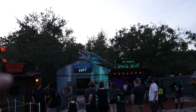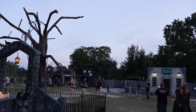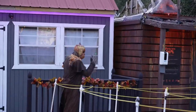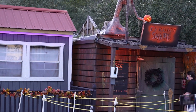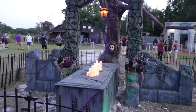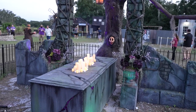So here's a look. We have the three mazes, Captain's Fury, Blood Masquerade, and then Night Marrow back in the back there. And Pyram Snare, that was Pyram right there, and he is going into Pyram Snare because Pyram Snare is the escape room. This is the tree right here in the center of the property. This looks awesome. This will be a light show once it gets darker, but right now it's got some spooky atmosphere.